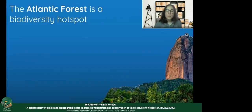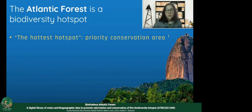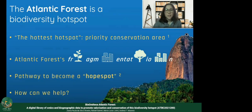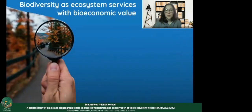The Atlantic Forest is a priority conservation target. It has already been referred to as the hottest hotspot for its high levels of species richness, especially endemic ones, being associated with the forest cover loss. Such cover loss leads to biome fragmentation, which is a huge obstacle to conservation efforts. Though this may not look so good, innovative strategies can lead the Atlantic Forest from being a hotspot to a hope spot. So how can we scientists and data analysts assist on achieving that goal?